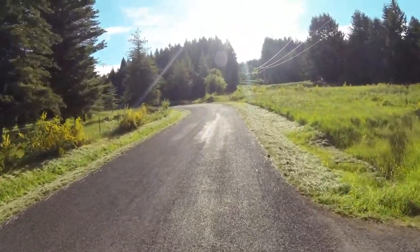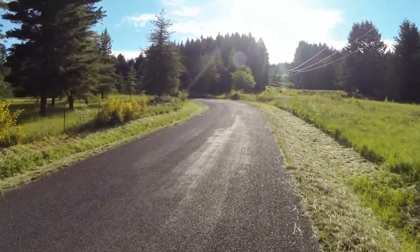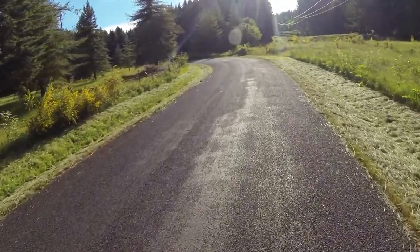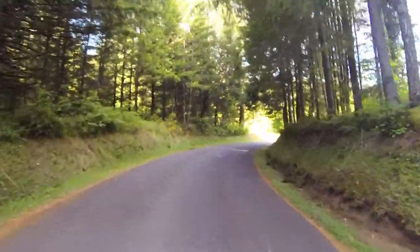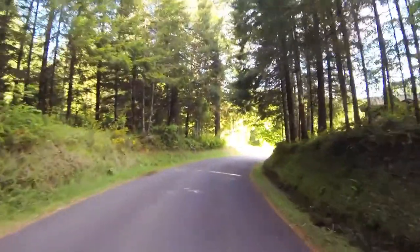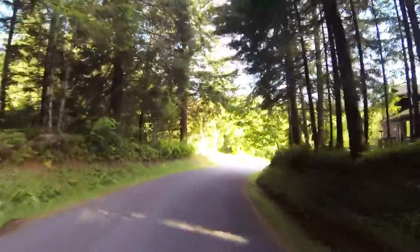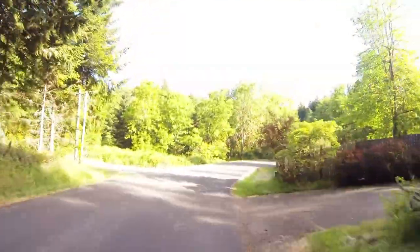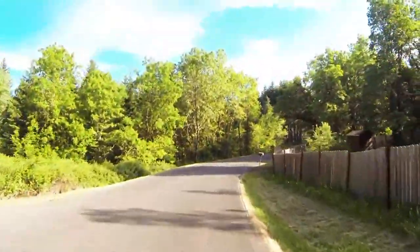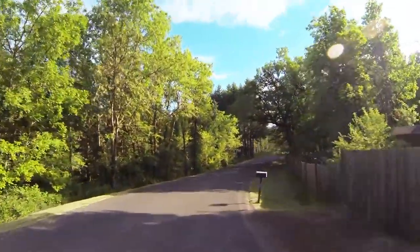All right, well, I'm going to go on up and have some fun going down the other side. Okay, we're headed down the other side of Garoutte Road Hill here. The wind noise will get too much to hear me.